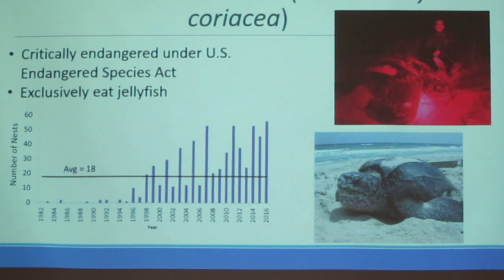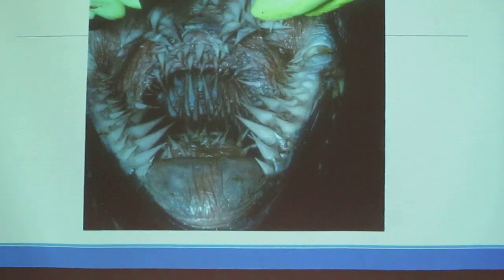Leatherback sea turtles exclusively eat jellyfish. Now, they're a sea turtle that can be 3 meters long and 2 meters wide, and weigh upwards of 800 to 1,000 pounds. So you say, how on earth do they only eat jellyfish? Well, they have some adaptations for that. They eat up to their body weight in jellyfish a day. To help with that, here, I'll go to this.